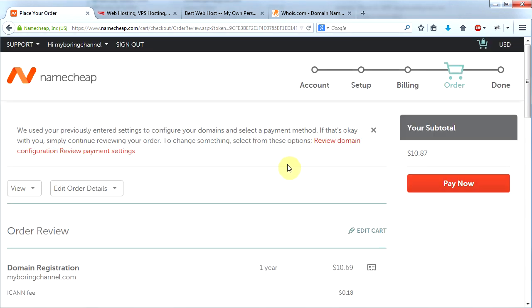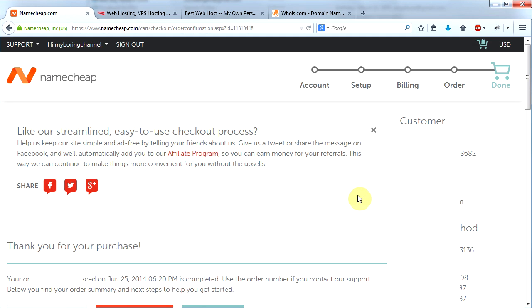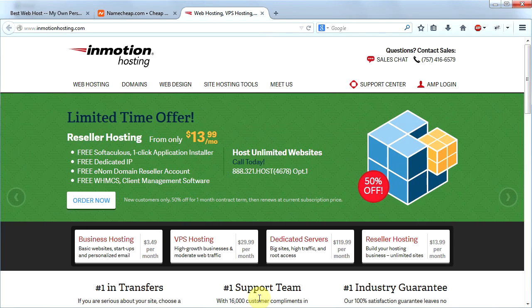This is the next page that will come up. Go ahead and scroll down and verify that all your payment and contact information is correct, and then go ahead and click Pay Now. This is the next page that will pop up. I'm going to go ahead and rate them 5 stars on everything because I'm a nice guy, and then I'm going to click Next. Now, I have my own domain name, myboringchannel.com, for 1 year with free privacy protection. I'm excited.